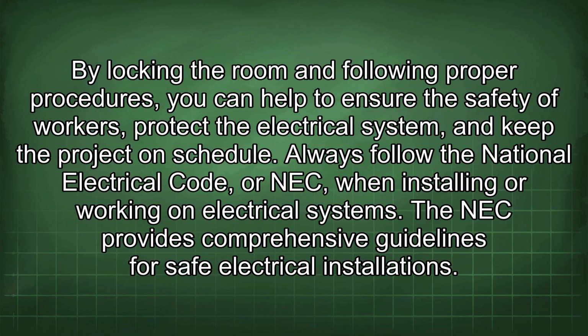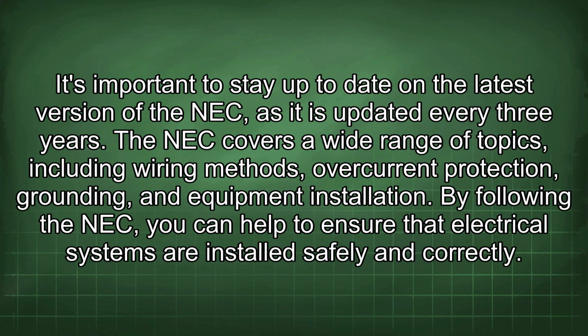Always follow the National Electrical Code, or NEC, when installing or working on electrical systems. The NEC provides comprehensive guidelines for safe electrical installations. It's important to stay up to date on the latest version of the NEC, as it is updated every 3 years. The NEC covers a wide range of topics, including wiring methods, overcurrent protection, grounding, and equipment installation. By following the NEC, you can help to ensure that electrical systems are installed safely and correctly.